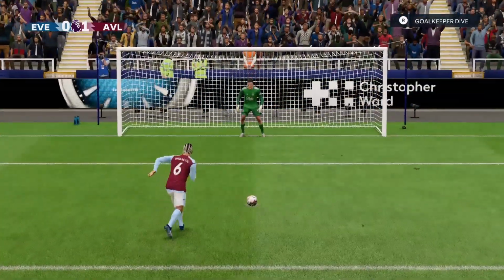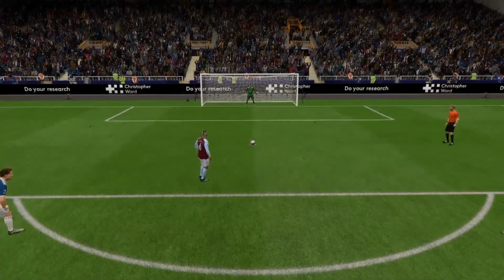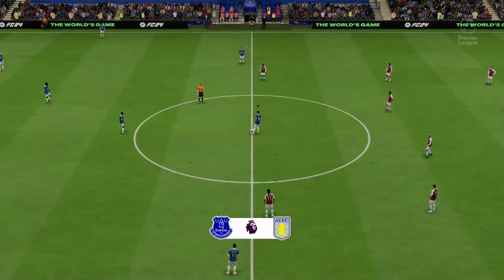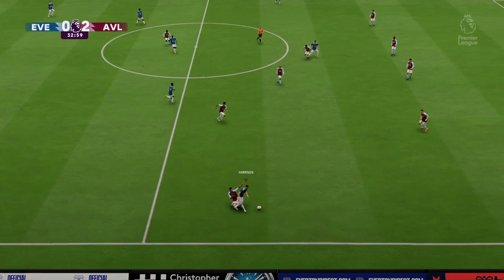A chance to extend the lead. And confidently converted. Here it is again, and he makes it look so easy. He sends the keeper one way before striking it into the opposite side. That's an excellent finish. So back underway with the scoreline standing at 2-0.